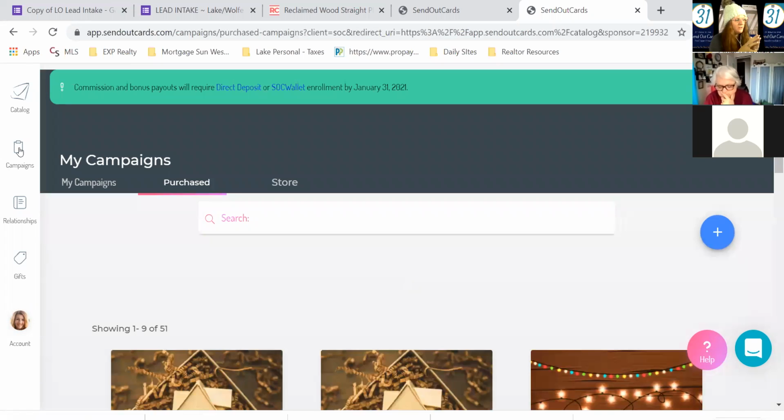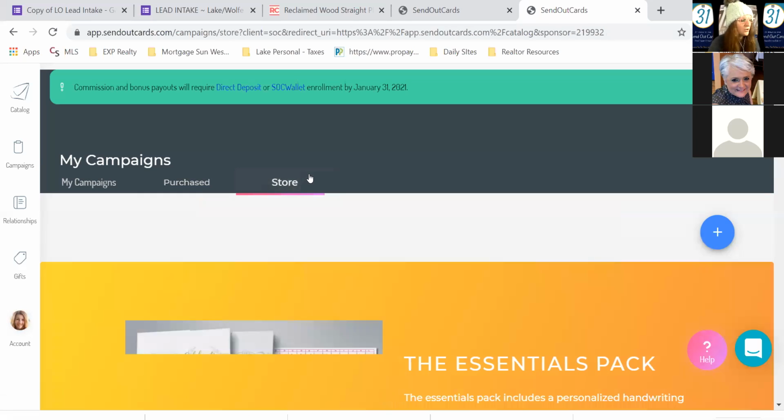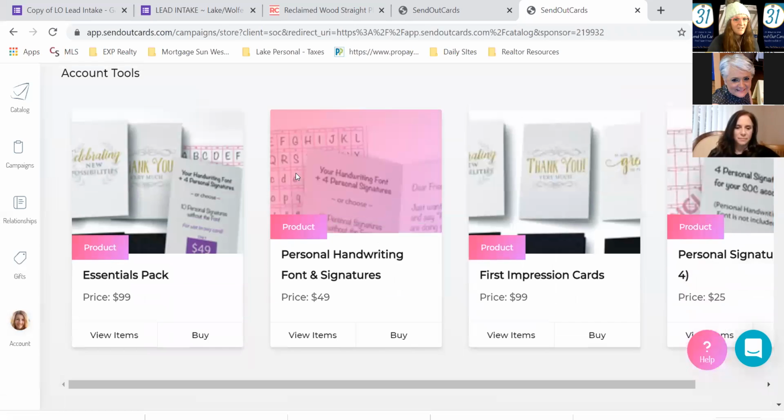And the first thing I'm going to do is give us a quick little tour through the My Campaigns, the purchase campaigns and the store campaigns columns, so that we just know what the campaigns are. So I want to start in the store. Okay, so we're going to start in the store. These are the campaigns that Send Out Cards has created for us.